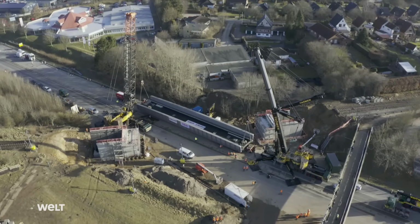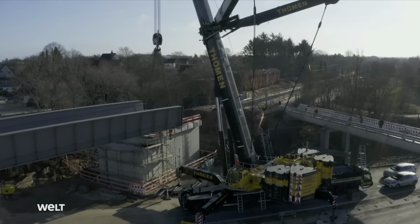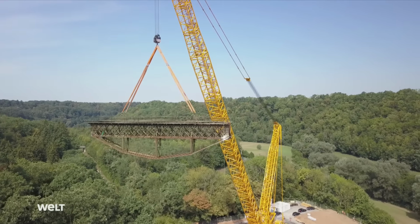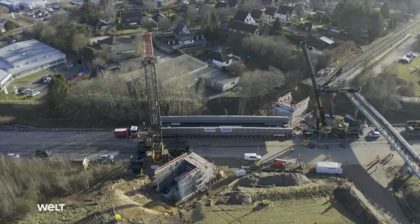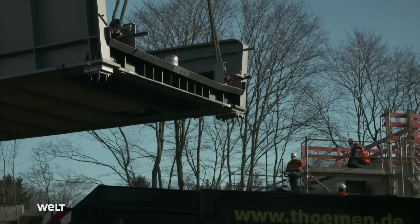Mega cranes in action. 3 monster machines, 1 mission, installing railroad bridges. A tandem lift involving 2 mobile cranes and complications. If the weight distribution isn't even, the load can end up swinging.